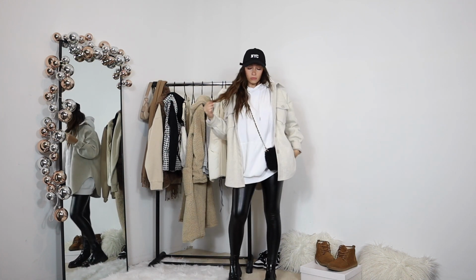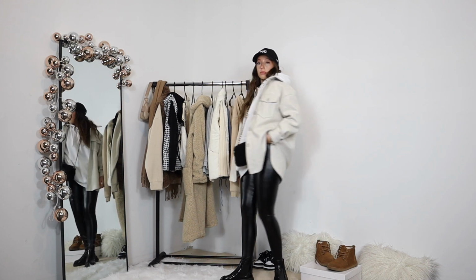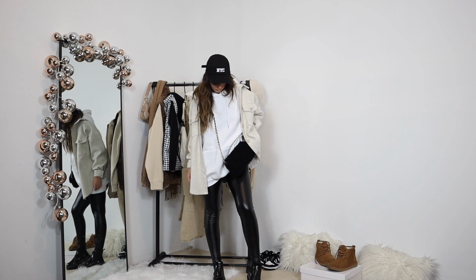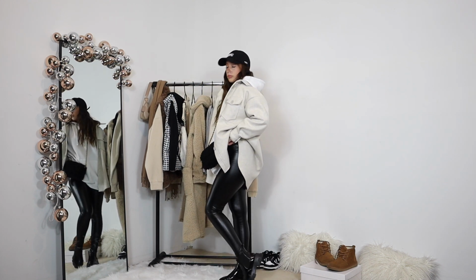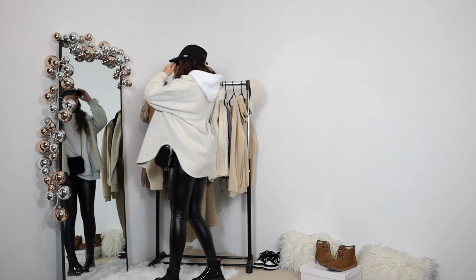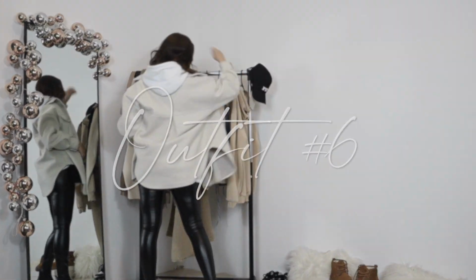And last for this outfit, I also thought it was kind of fun to just throw on a little baseball hat. Baseball hats are another one of my winter accessory go-tos. I think they spice up outfits, and the baseball hat actually dressed down this outfit a little bit. I felt like sometimes leather leggings can feel dressy, but the hat definitely helped dress it down.